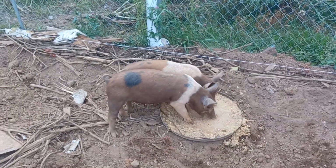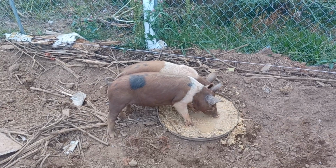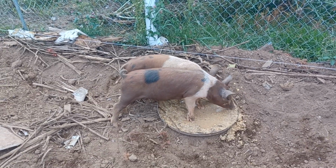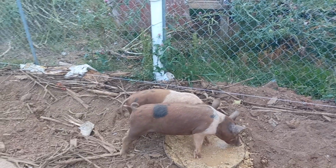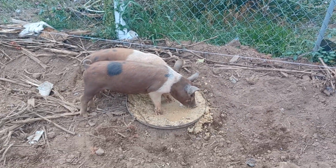More than likely, I will process one and sell the other for someone to have for their dinner table. I will raise these guys till they're roughly about 250, 300 pounds. Hopefully I can make that happen by the time, I think October is the kill date that I have. So I need to make sure that I pack on some pounds.